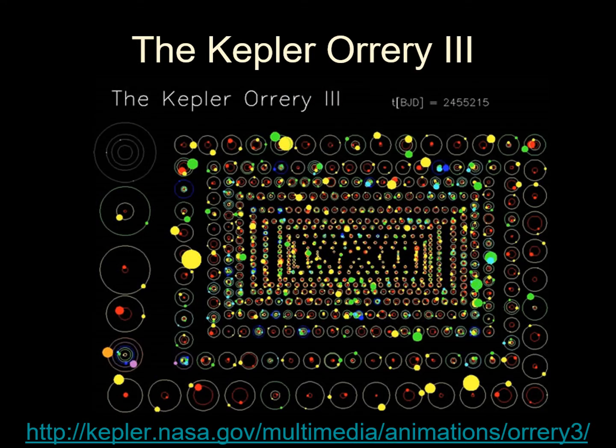It's impossible for us to look at all known exoplanets, or even all the exciting ones. So instead, we'll look at this visualization by Daniel Fabricky from the Kepler science team. You can click on the image to get a link to the animation. It's called the Kepler Orrery, and it shows the relative sizes and periods of the orbits and the relative sizes of the planets in the multi-transiting planetary systems discovered by Kepler up to November 2013.